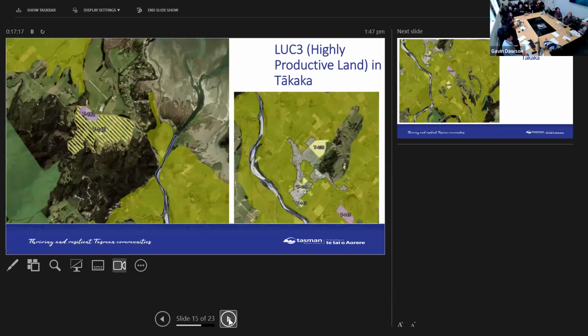Okay, next one, maybe we come back to you later. This is just showing, so when we did the FDS and now when we're doing the planning change, we have to consider all of these constraints and opportunities. Some of the constraints, we have Takaka, the flooding that we talked about and we'll come back to, but also the highly productive land. You can see here that a lot of Takaka is surrounded by LUC3 land, which is considered to be highly productive. So that's the type of land that we're trying our best to avoid.